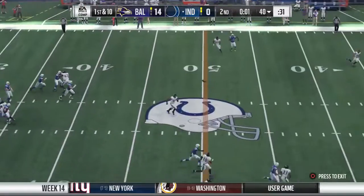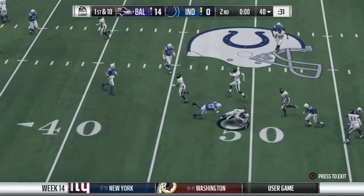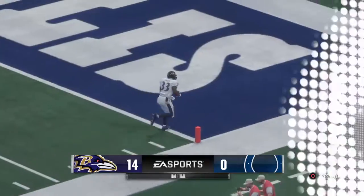They'll throw now on the final play. Into heavy traffic, and it's intercepted. Picked off near the 44. And he'll take it across midfield and down to the 48-yard line.